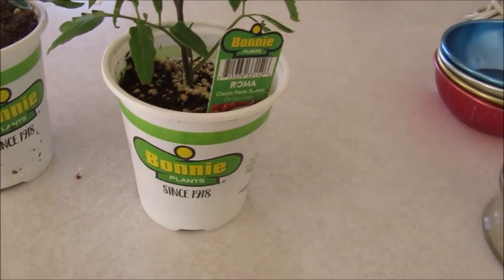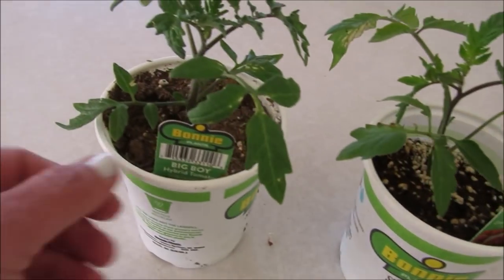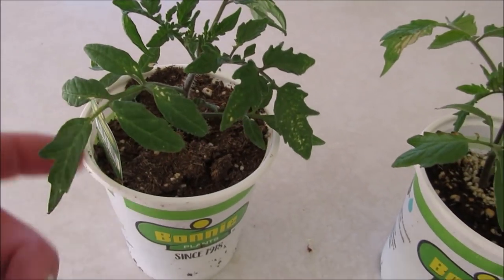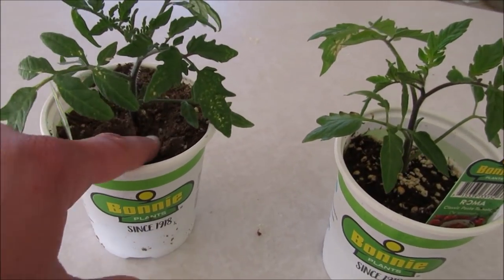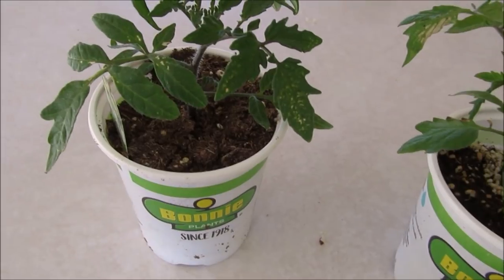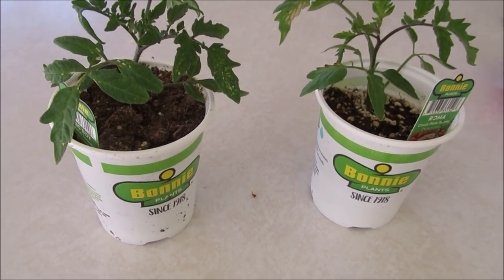Today I picked up two tomato plants. I have a Roma tomato, and then this is a Big Boy tomato. I used to grow tomato plants, but it's been a couple years, so I don't know. These look really dry. I need to put some water in them right away. We'll see how it goes.